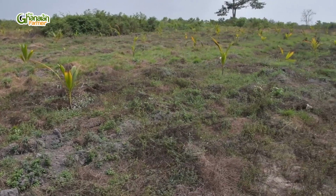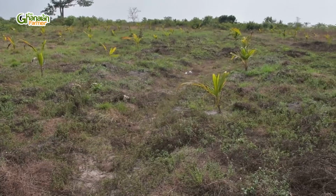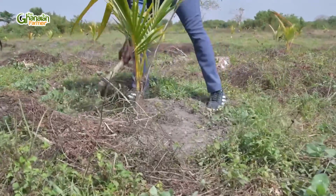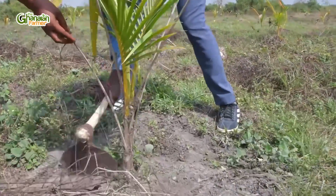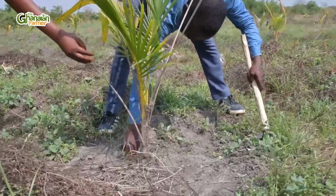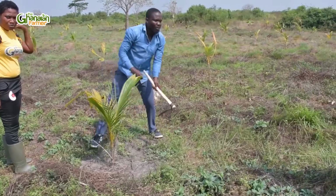Naturally, from the texture of this soil, you can see this is sandy loam. Coconut likes sandy loam soil. So a farmer who purchases land has to do a lot of survey or investigation before going into such a business, because coconut is a lucrative business. If you want to enter, you have to see an expert before you come. Since the farmer has invested, we will do our best to help him move on.